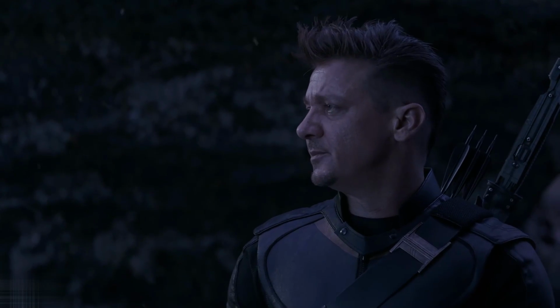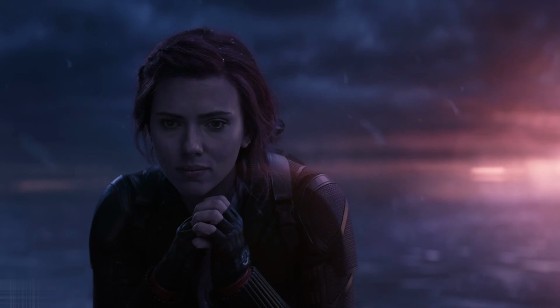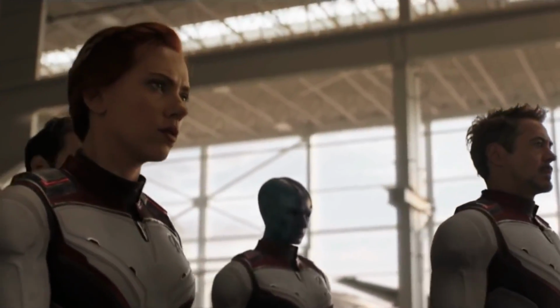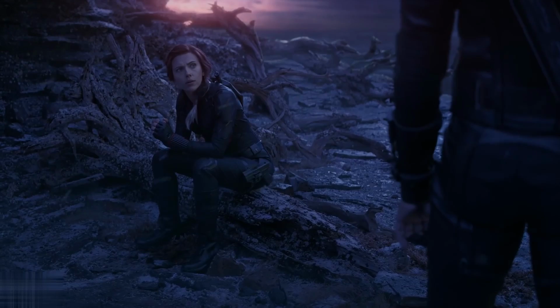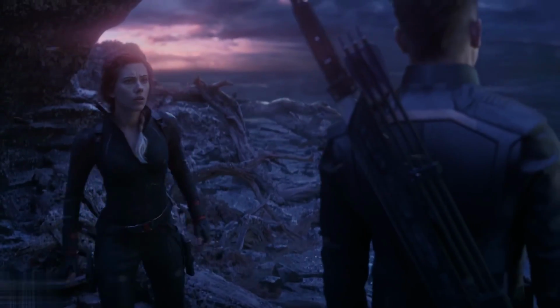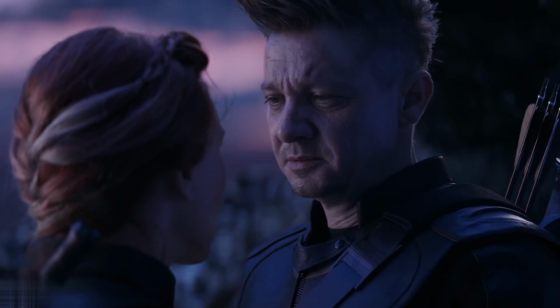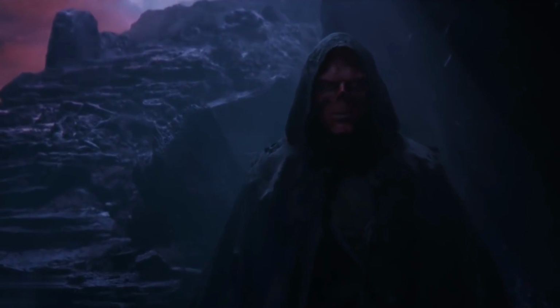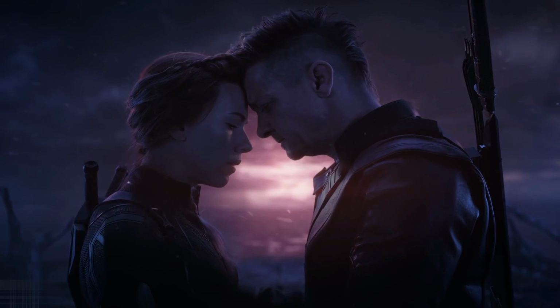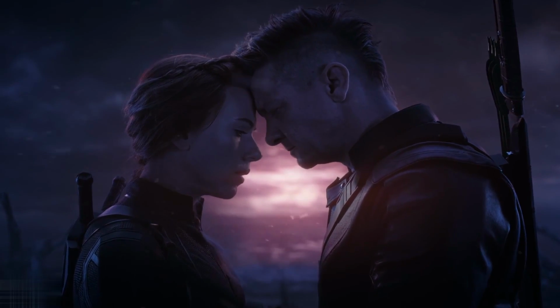While Clint cannot be blamed for Natasha's death, he was present with her in her final moments when the Avengers had gone back in time and split up in order to find the Infinity Stones before Thanos. Natasha and Clint teamed up and went to the planet of Vormir to retrieve the Soul Stone, where they learned that they needed to exchange a soul for getting their hands on it. The guardian of the Soul Stone was an entity known as the Red Skull, and both Clint and Natasha were ready to sacrifice their lives to get the stone.